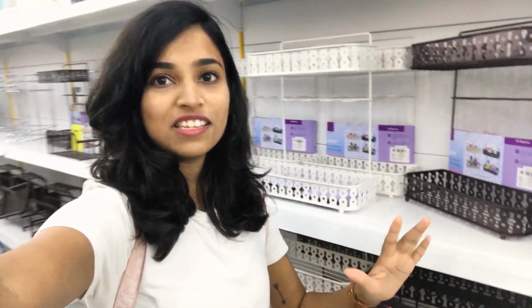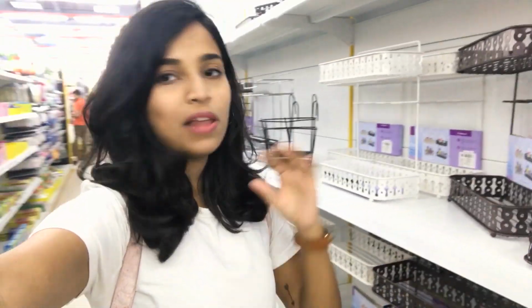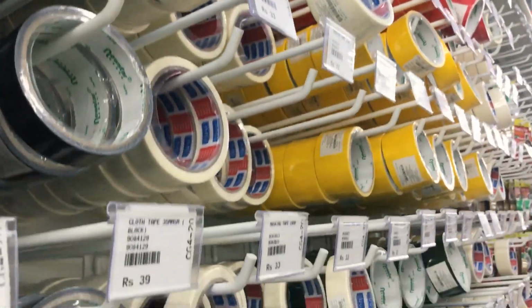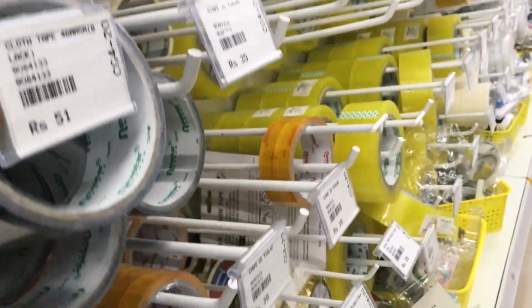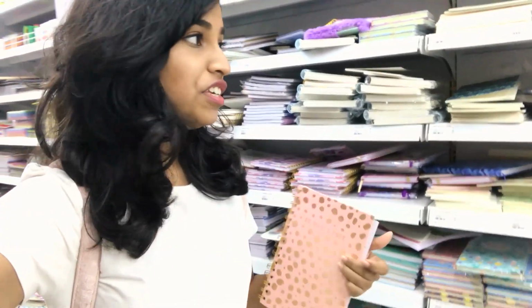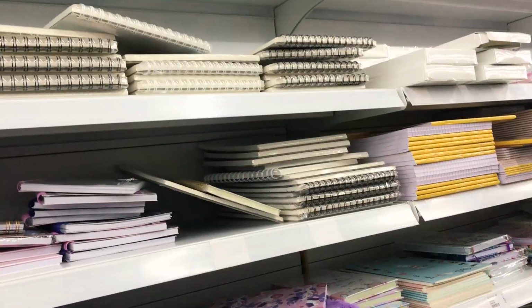Talking about organizers, they have a huge variety of organizers. Like this one behind me that is used in bathrooms, and the plastic one, steel one, you name it, they have it. The diary collection over here is insane and also insanely cheap. I am getting very indecisive about what I should select for my new diary.